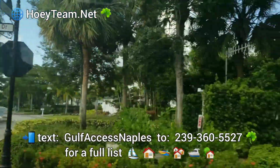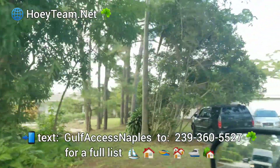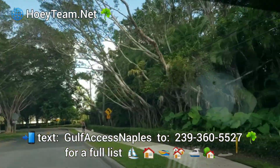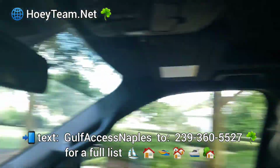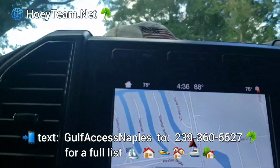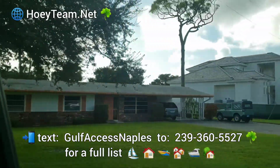Streets there. Look at those beautiful trees. Anyway, this just helps to give you a little bit of an idea for this neighborhood. Naples has so many different and unique neighborhoods and different type properties, and there's definitely something for everybody. So you can just see where we are there again. Beautiful homes.